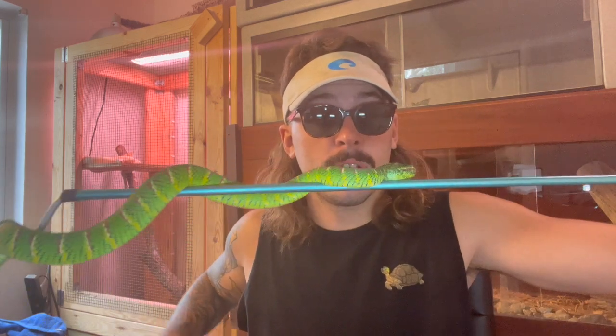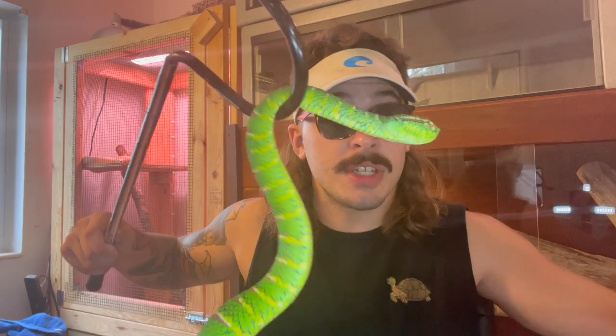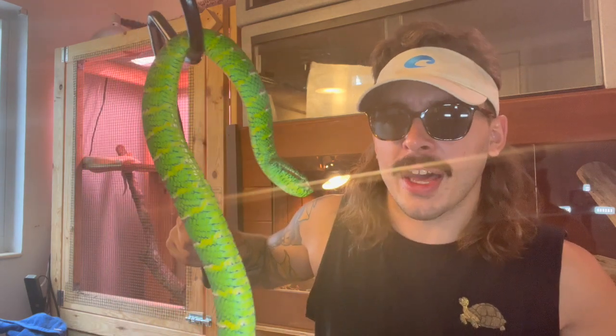Now, she does strike at me sometimes, but usually it's food related. When I get in there and she's hungry, like after she's shed, I haven't been feeding her. I haven't fed her for about 10 days because she's been in shed and I didn't want to bother her. Now that she's fresh out of shed, we're gonna be feeding her in our next episode here in the snake room. Wow, she's gonna be pumped up about that.